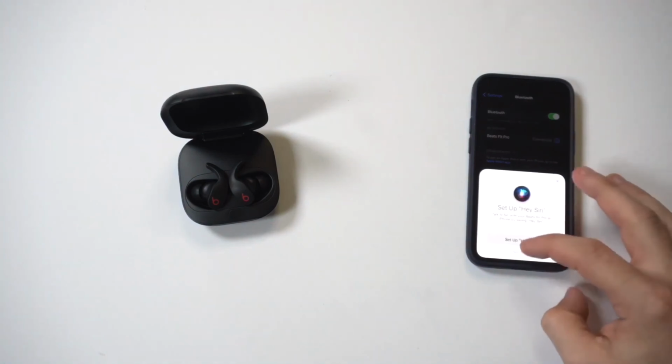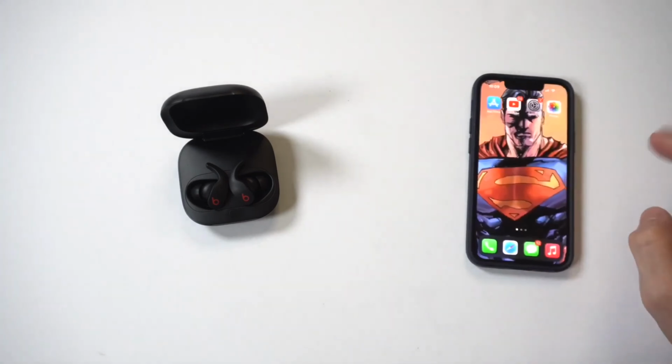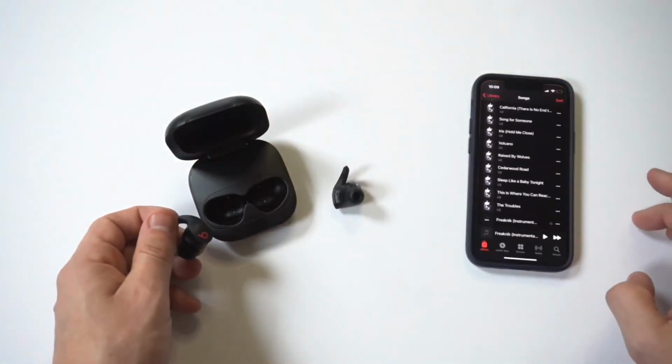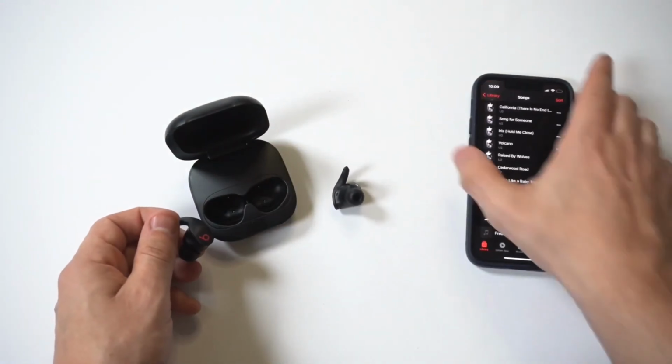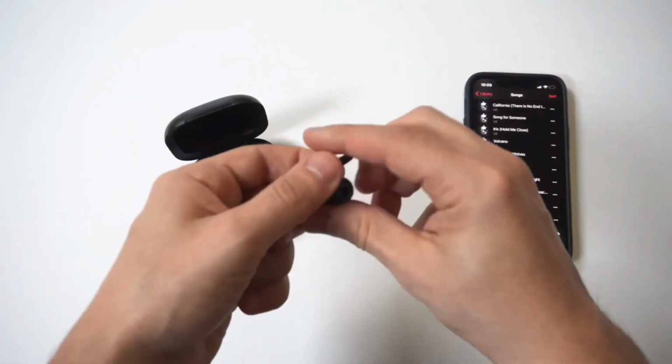Okay, so obviously I am using an iPhone for the connection example, but these will work on all Android phones as well. Now, I wanted to try to test out the sound quality on these and hold them up to the camera for you guys so you can hear them. So bear with me for a second, and we're going to do that.